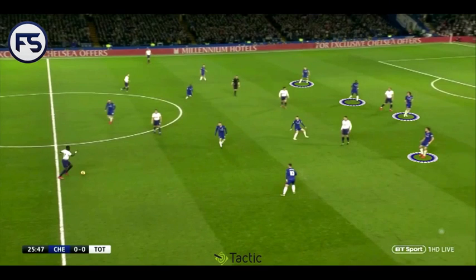Here I'm just highlighting the compactness of that defence from Chelsea. Here the back four, nice and compact, all within the penalty area width. The three midfielders there tight in front of the back four, and then the three forwards also compact and creating more of a 4-1-4-1 defensive system.